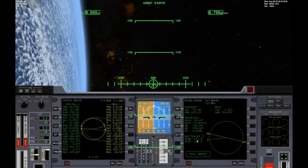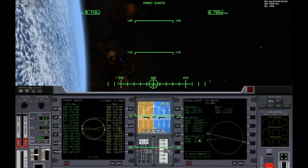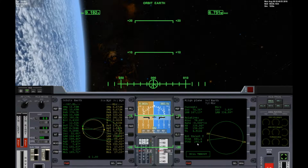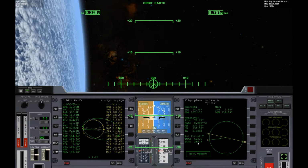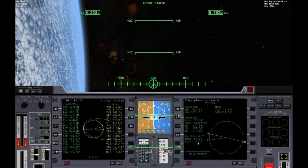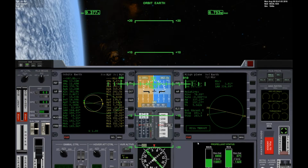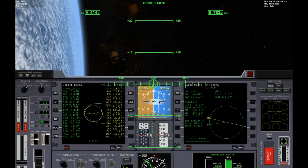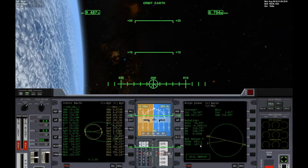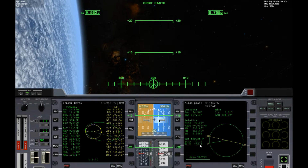So we say every 650 seconds is about 7 or 8 kilometers. Or no, it was 10. It was 10 kilometers. So now we're down to 5 kilometers per second. So you don't want that to get too low. We'll let it go down to 2 and then cut it off, because remember, we are going to have to kill this velocity later on. There is another way of doing it, but that's kind of really pushing it.